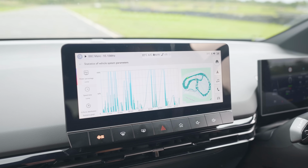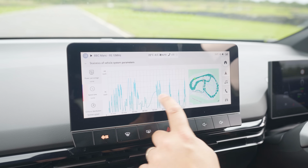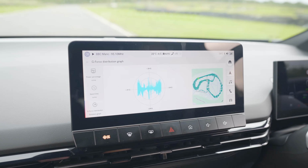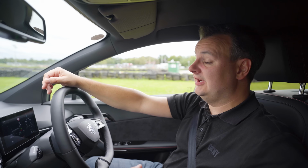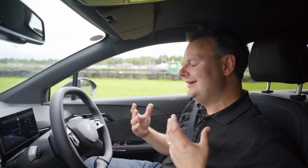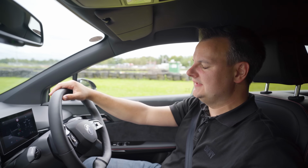But as you can see from the graphs on this track mode here, it shows how much power we've been using, and basically we've been cycling between 100% power and brakes all the way. So it's just been really intensive work for it. We did 100 miles on the first 50% of the battery. We've done 15 miles on the next 25% of the battery. We've got 25% battery left. We're going to be absolutely fine to get back to Chorley now on this.